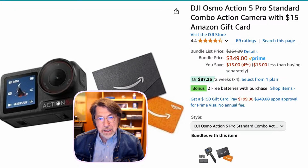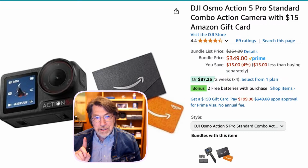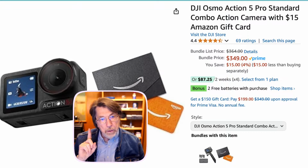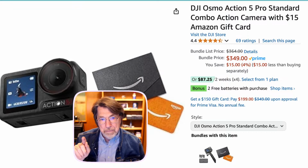Now, right here it says bonus 2 free batteries with purchase. Now, the trick is that I found out I just ordered from this page and thought the bonus batteries would come in. It's two separate batteries, so you're getting 3 batteries total. You're getting one with the DJI normal Action 5, and then you're getting 2 more bonus batteries free with this. However, you have to be careful. You have to click on the bonus.